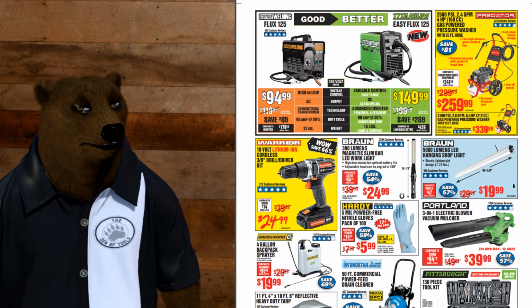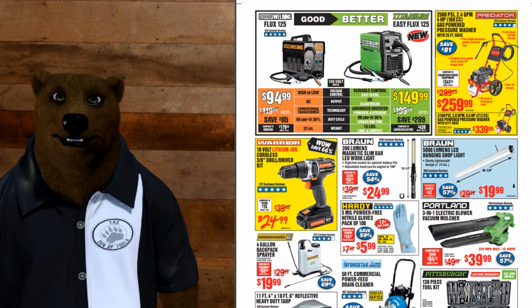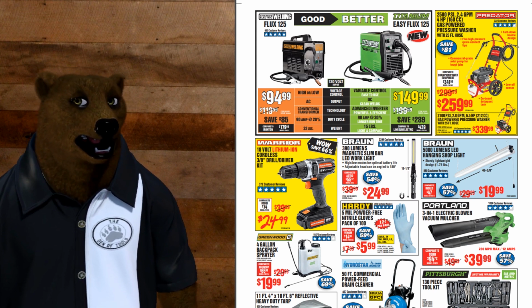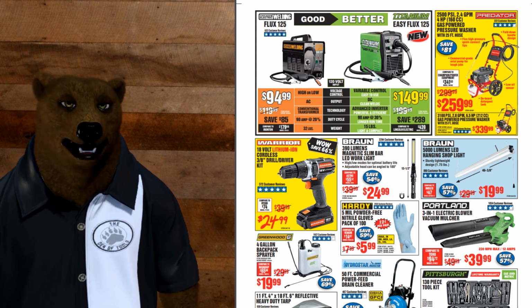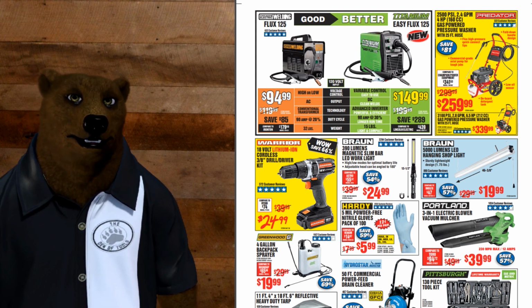Predator pressure washer. As I say, if it says Predator on it, you're going to be just fine with it. Everyone I know who's bought a Predator-related product has been happy with it. The Warrior 18-volt lithium-ion cordless.